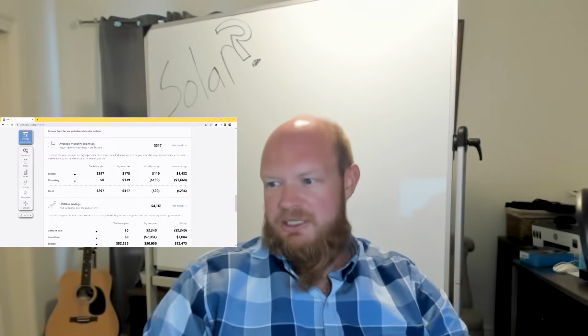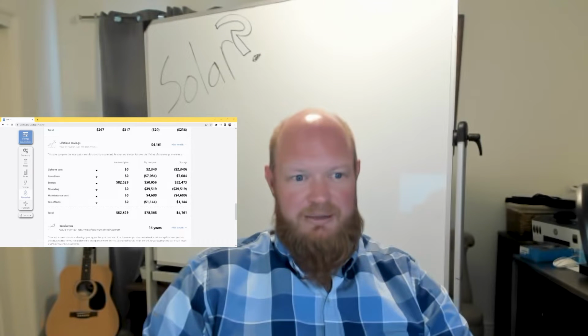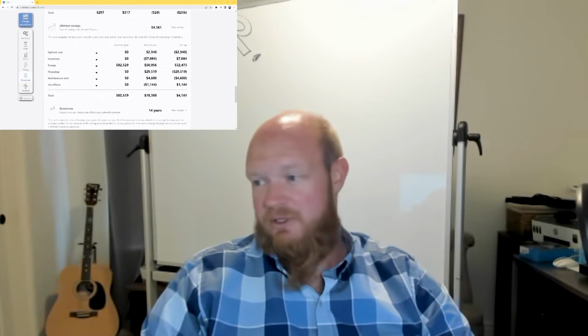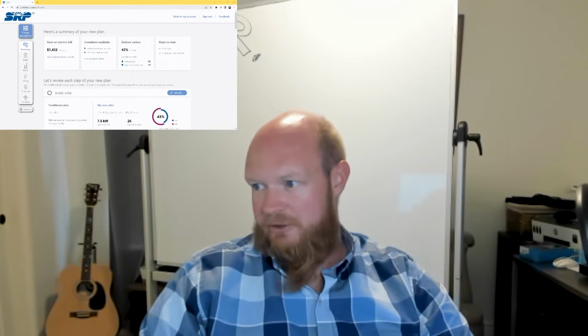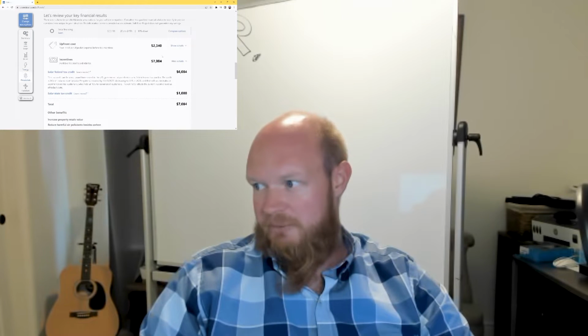Of course, Spark does the audit on your house. They'll go in and identify certain things you can be doing, little improvements, just to adjust the power consumption you have. So this was really eye-opening in terms of how much I can actually save and what might be available to me.